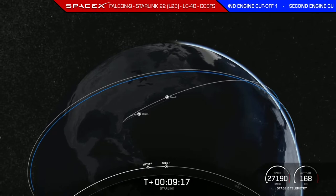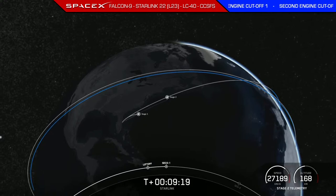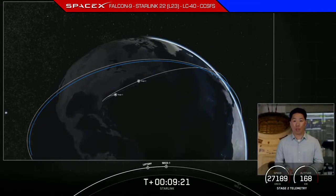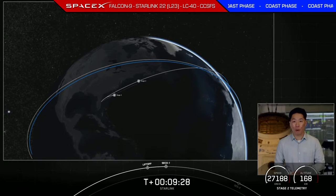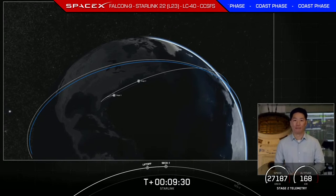Now the second stage is going to coast in this orbit for the next 35 minutes or so. We'll leave you with two things, an animation showing you where we're at in this coast phase, and some space tunes. We'll see you back here around the T plus 44 minute mark for second engine start number two.